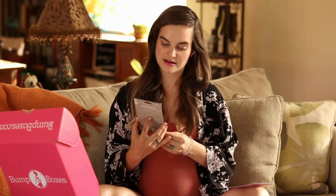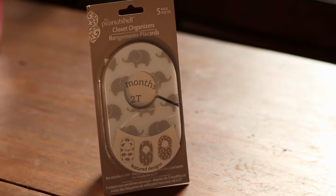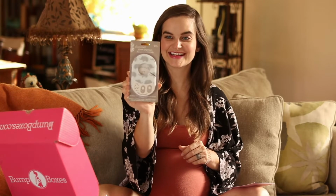First out of the box, closet organizers, so that I can arrange my kids' clothes in their closet. And they have little elephants on them, which is perfect because I think aside from lizards, we're going with elephants for decor.